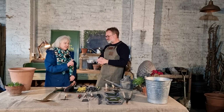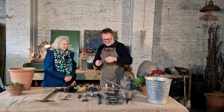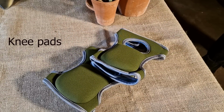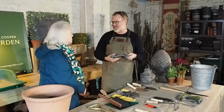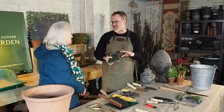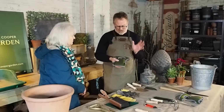And I can see another thing that I actually like a lot, and that's the knee supports. What are they, knee pads? Yes. Well, one of two things, I think. Again, you've got the economy version, which I sometimes use. I often take an old compost sack around with me, and if I've got to kneel on the ground, I just put that down and kneel on it. Not awfully comfortable or awfully warm, but it's an economical thing to do.